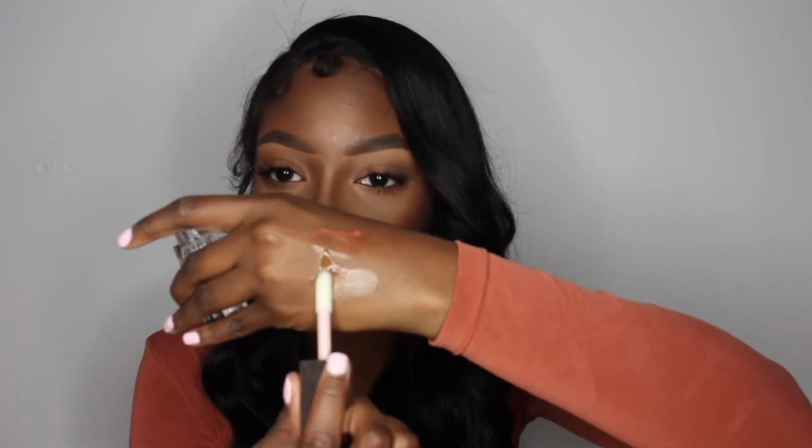And you know, this is just a clear. I love me a good little clear gloss, so I got that. I don't know why it's so sticky on the outside. I'm a little irritated about that, but whatever.